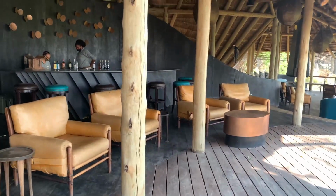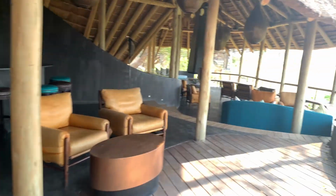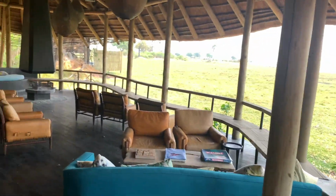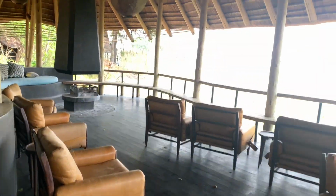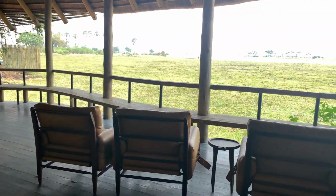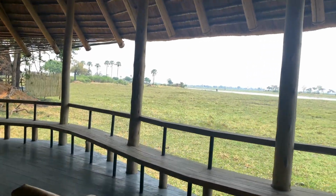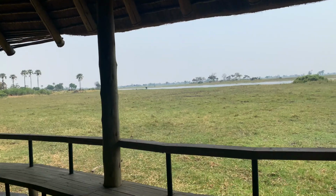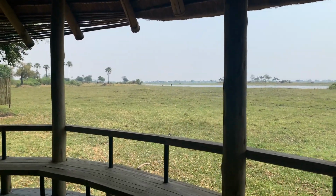These beautiful antique sofas, and we go down. This is where we had dinner last night. They'd set up nice tables over here, but right now we've got the chairs being outward facing, so that you get a full experience. If you look right there in the distance, there's an elephant right there. There's tons of elephants on the property. There's actually 2 right now.